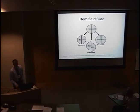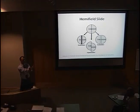Hemifield slide can cause three different things, and I found it easiest for me to understand this using my hands. Using my right hand to represent the vision coming from my right eye, which is in the left visual hemifield, and the left hand to represent the vision coming from the left eye, which is in the right visual hemifield. You can see with exodeviation, the two fields begin to overlap and the patient complains of double vision. With a hyperdeviation, the images slide next to each other. And with an esodeviation, which is what our patient had, the two visual fields split, and there's this strip where the patient can't see down the middle.